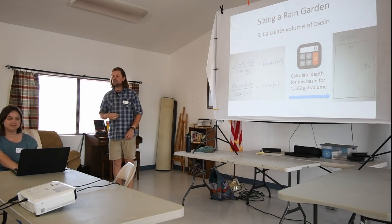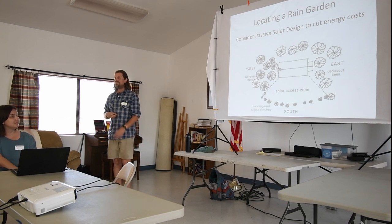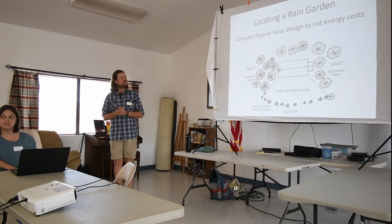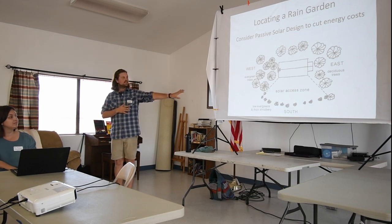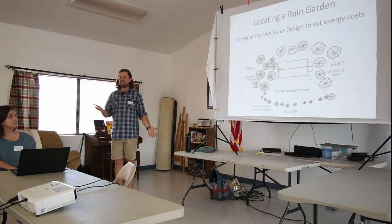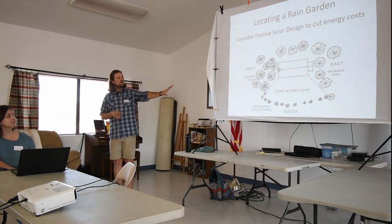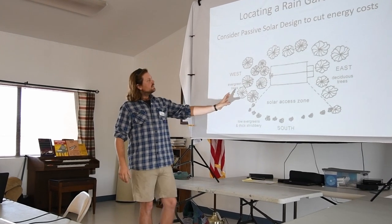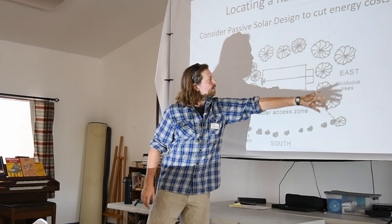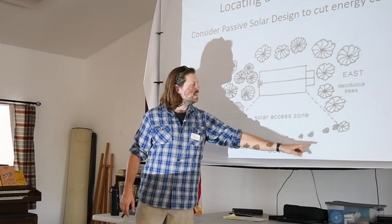So the next one we've got here is passive solar design. Some of you I know are into permaculture, so I'm guessing this is something you've seen before. I'm just going to breeze through this. If we want to use less energy to cool our houses or heat them in the wintertime, this is the way you might want to configure things at your house. The trees you can see here come around most of the side of the house, but not on the south side.